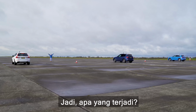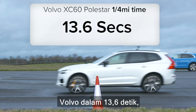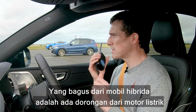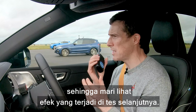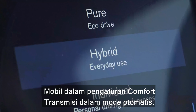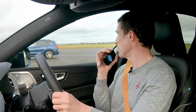So then, what exactly happened? Well, the BMW did the standing quarter mile in 13.4 seconds. The Volvo took 13.6 seconds, and the Audi 13.7 seconds. The good thing about these hybrids is that you get a boost from the electric motor, so let's see what difference that makes in our next test. Okay, now we're going to have a rolling race from 50 miles an hour. Cars are in their comfort settings. Gearboxes, fully automatic mode. 3, 2, 1, go.